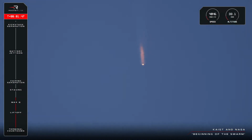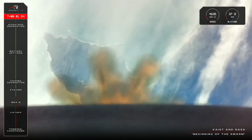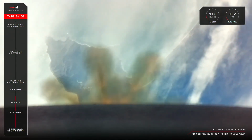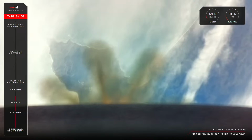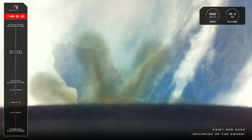Now the third call out after separation should be second stage engine ignition, when the single vacuum optimized Rutherford engine fires up to maintain the mission's course to low Earth orbit. Now those 3 events are approaching fast, so we'll bring up the audio channels from Mission Control now.